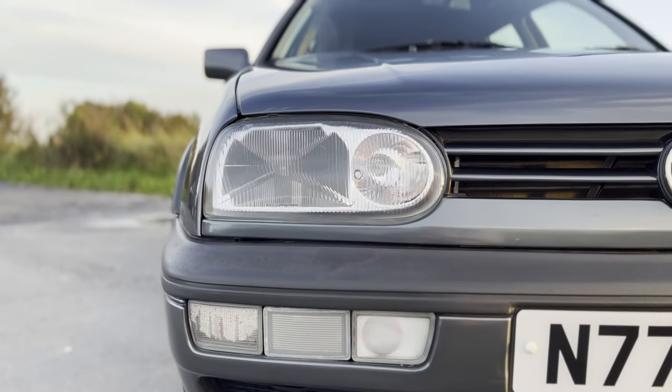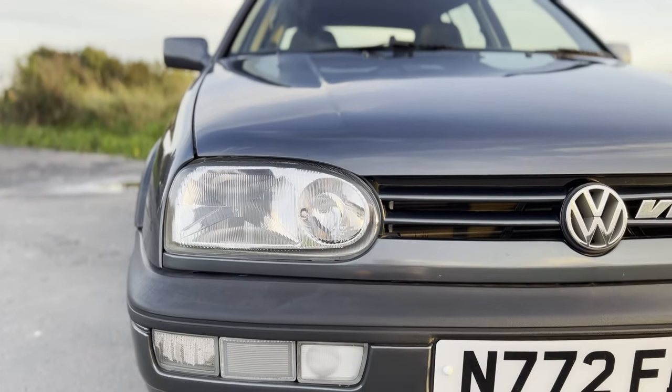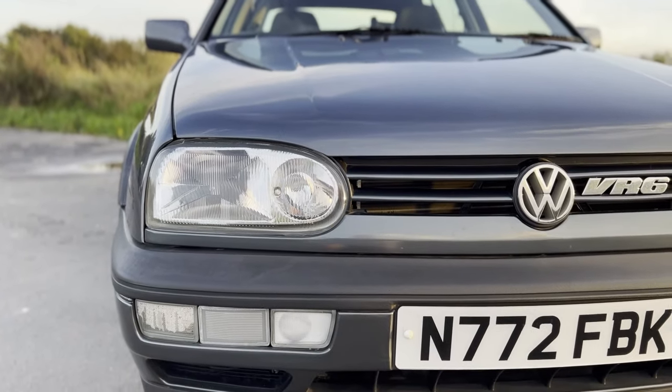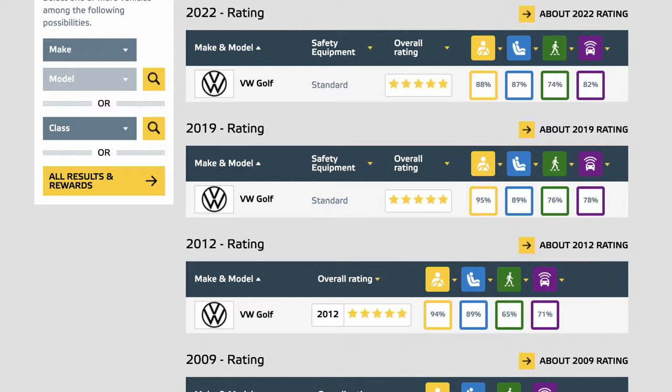But the one very real fly in the ointment of driving a modern classic like this as your daily, particularly if you're going to be using it with your family, is safety. Because the Mark III Golf predates NCAP tests. In fact, the Mark IV Golf was the first Golf to be NCAP crash tested, and that achieved 4 stars. And then every subsequent Golf, Mark V onwards, has always achieved a 5-star safety rating.